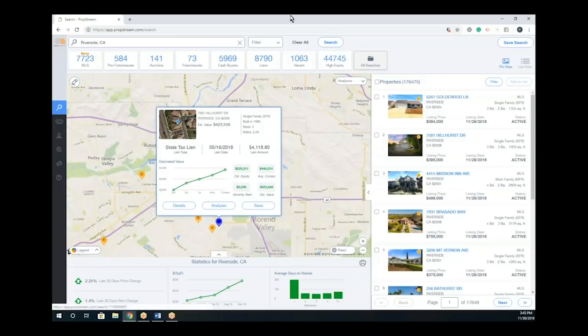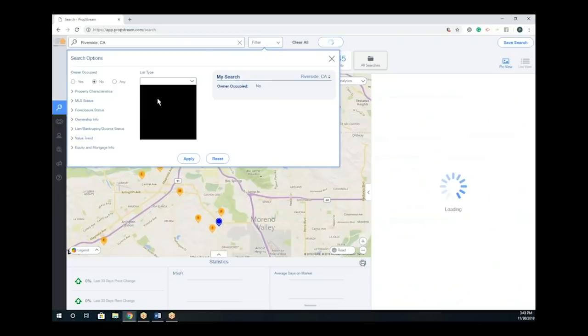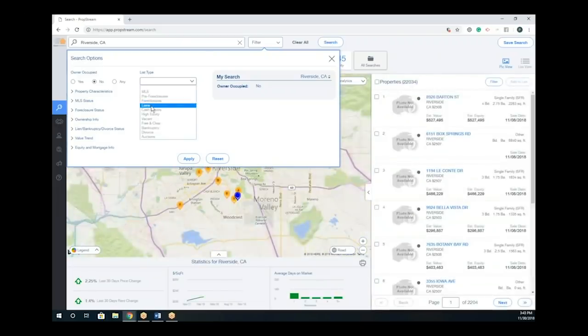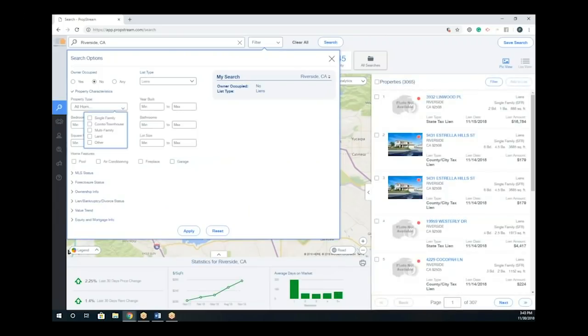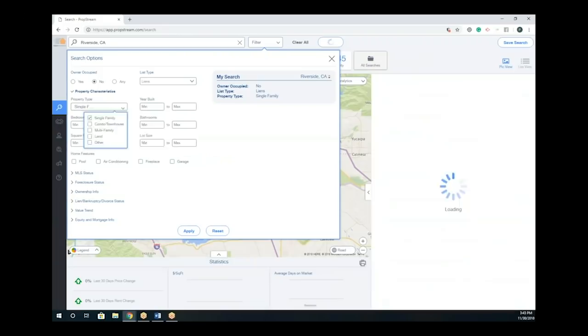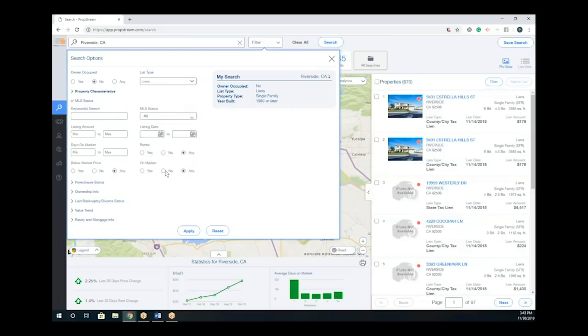The next update I want to bring to your attention is located in the filter. As you can see here, the filter has gotten a lot smaller. What you're also going to see on the right-hand side is the summary box. As you apply your filters, we're going to paint your summary on the right-hand side. This is so that you don't have to constantly remember what fields you're using. Our system will monitor the fields on the right-hand side. So in this example, non-owner occupied, lien, single family, 1980 and later. I want them off market.